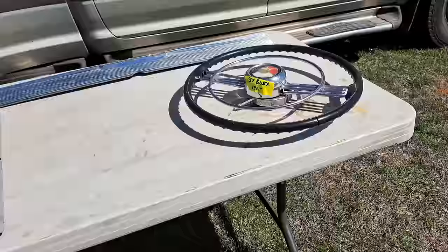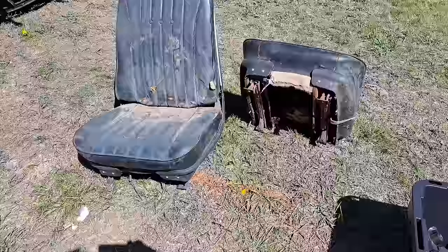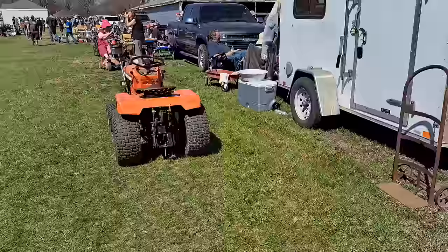'57 Buick steering wheel, $140. There's some buckets there, '68 Chevy, $600. Here's the Model A hot rod here, towing the trailer. Got a Chevy engine in it. There's an Allis-Chalmers lawn tractor there.